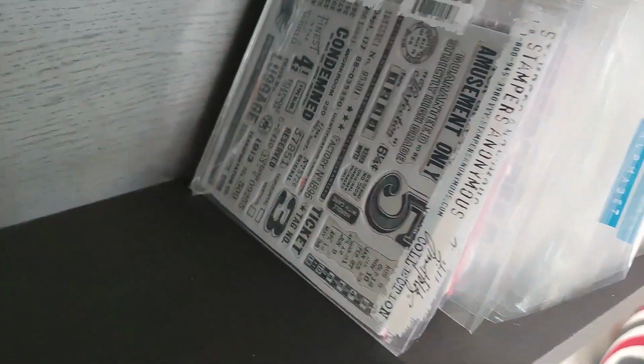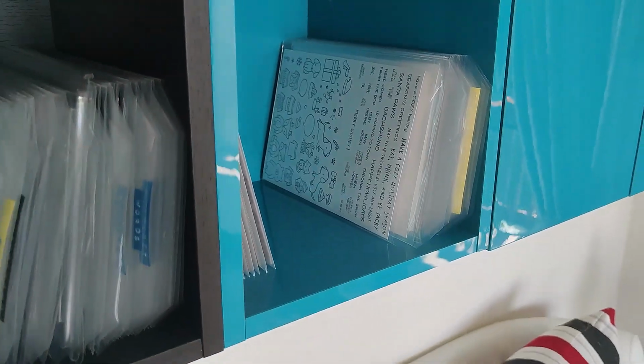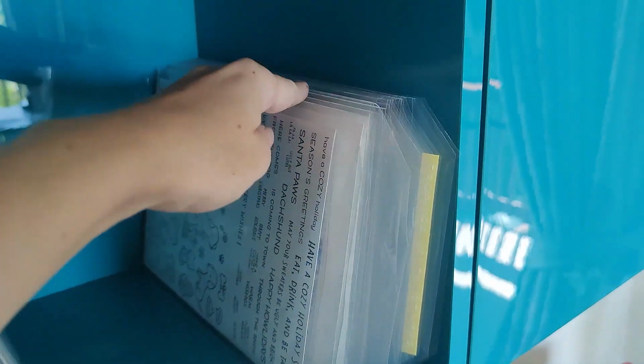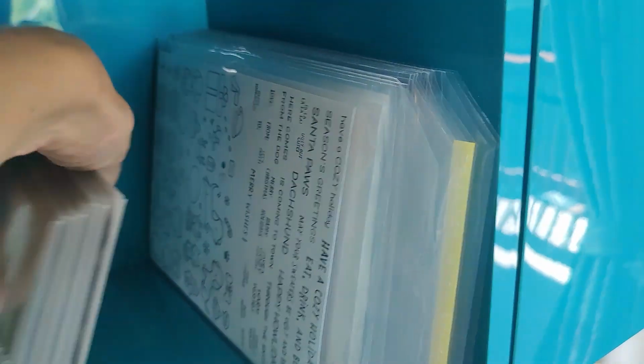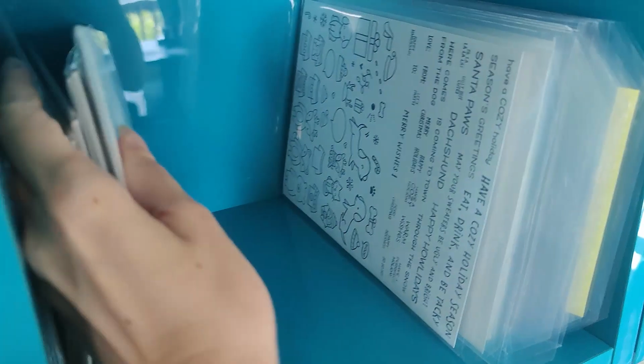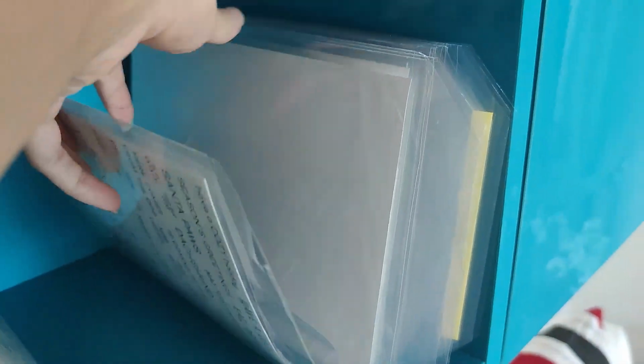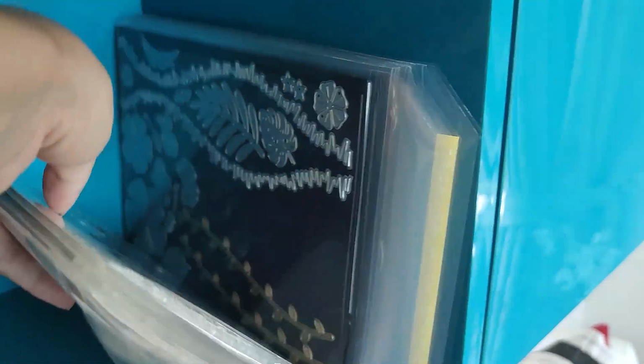My favorite stamps. And the last shelf has stamps, dies, and stencils, which I'm using when I'm making cards with my daughter. She likes it so much.